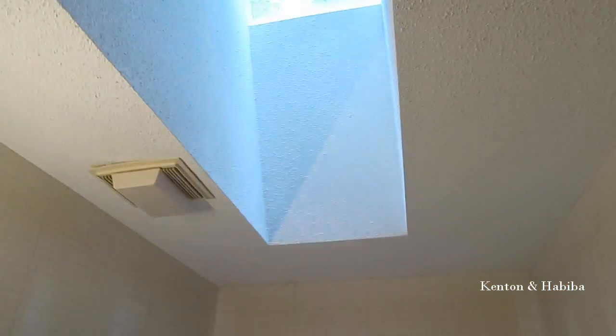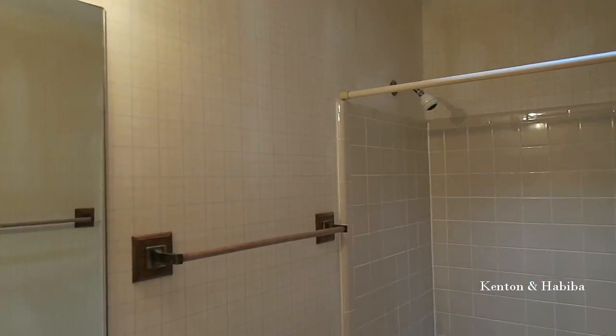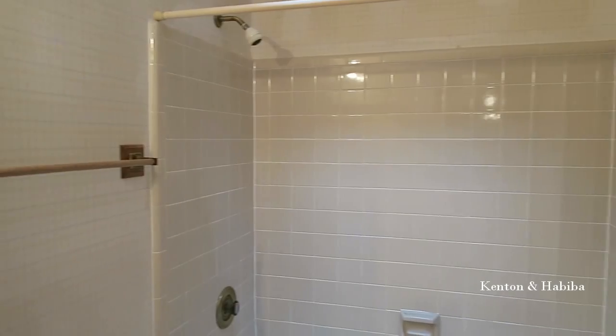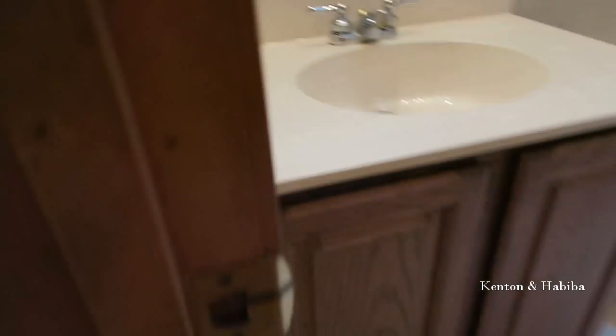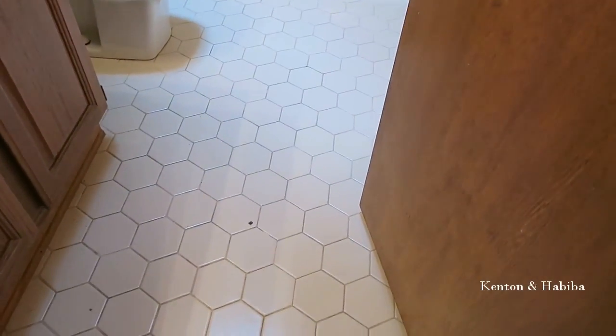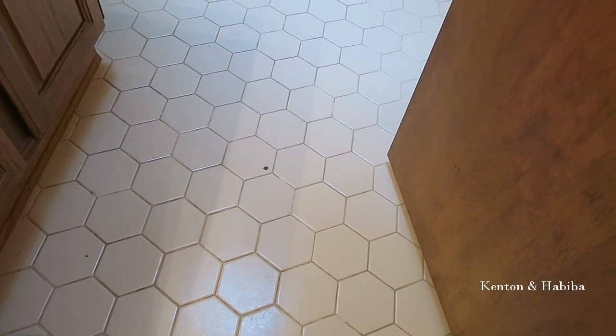All right, now this would be their bathroom. It's got a skylight, which is nice. Dated fixtures, but that's okay. Very neutral palette. It's tile on the back. Toilet, sink, all that good stuff. And it's got a medicine cabinet. Vintage tile. This is the same hexagonal tile that was in our guest bathroom in our last house.